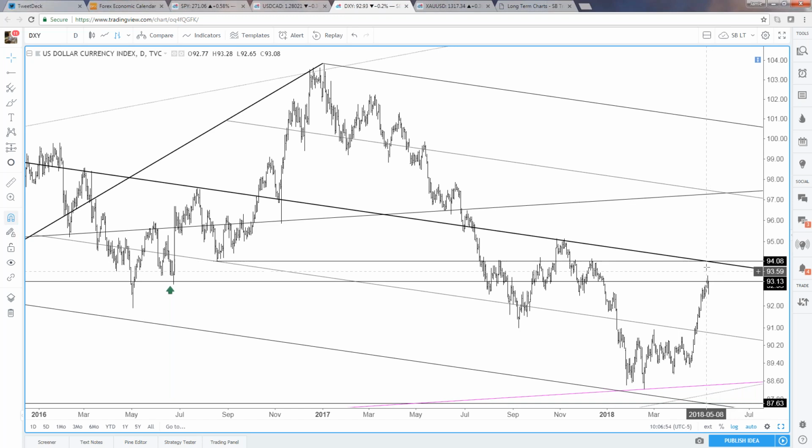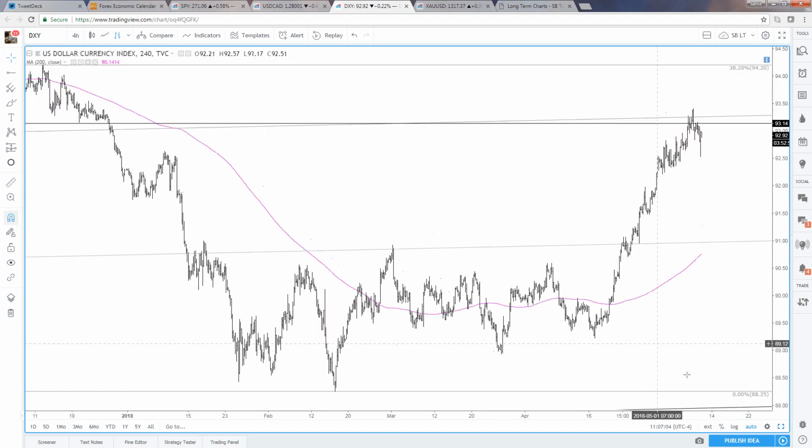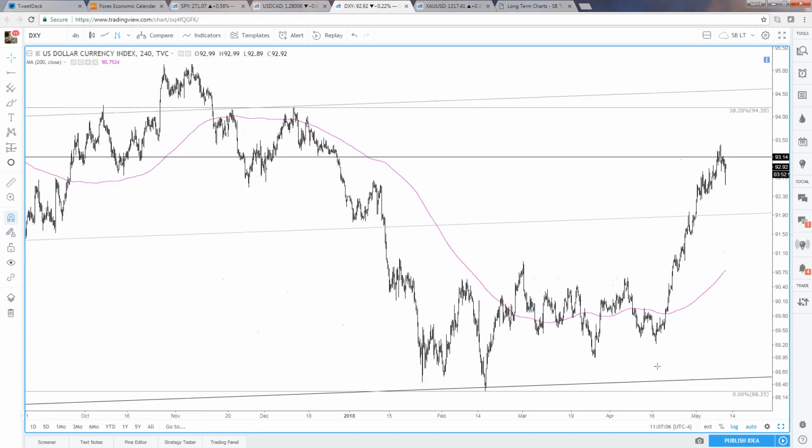But again, this is just the biggest level to know. You're already in it, right? This is the zone. 93.13 to 94.08, so we're already there. But 94.08 maybe is really where they cry uncle, okay, on the dollar, generally speaking.